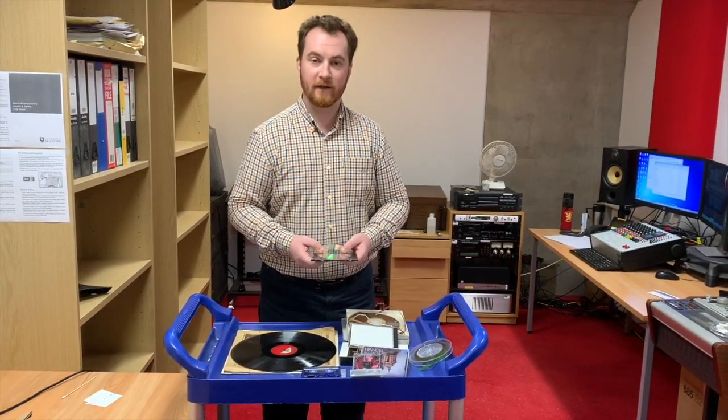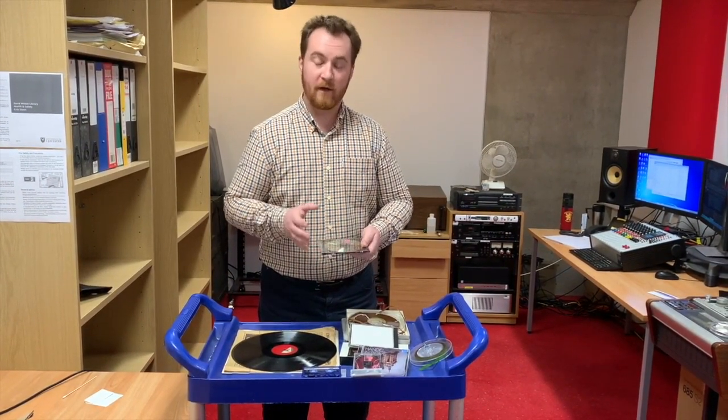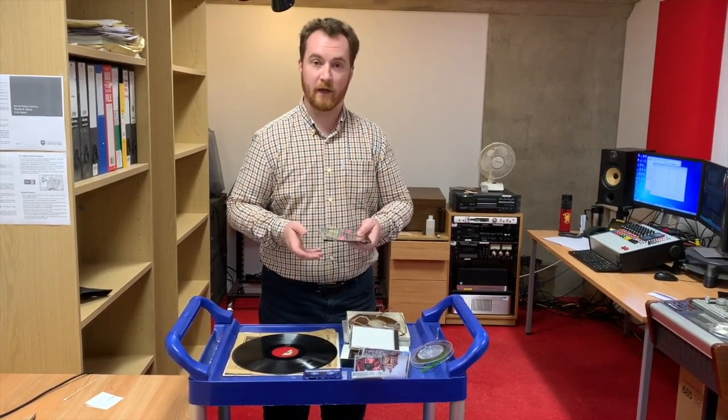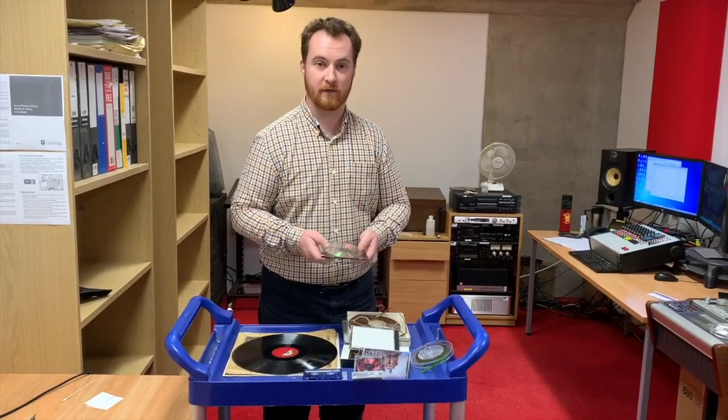So to summarize, a condition survey tells you what things need prioritizing, and it gives you an idea of the duration and the cost involved with digitizing the collection.